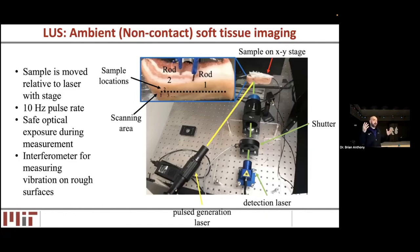Ultrasound being non-ionizing, fundamentally safe. It's not X-ray, it's not MR. But I need historically to put it into contact. But I can now have an extra arm for myself in the surgical suite where I'm not making contact. So the first set of data that he acquired was demonstrating this on animal tissue.